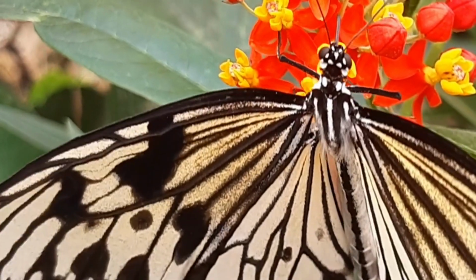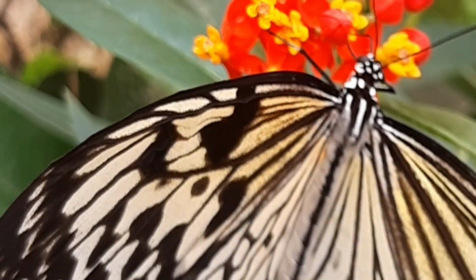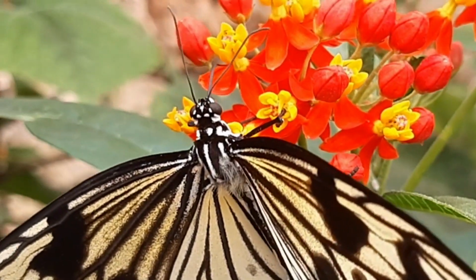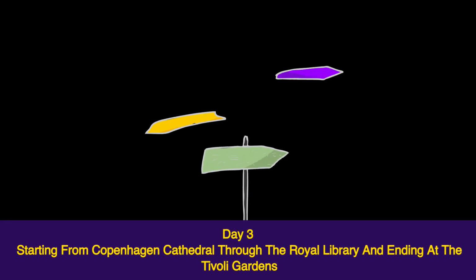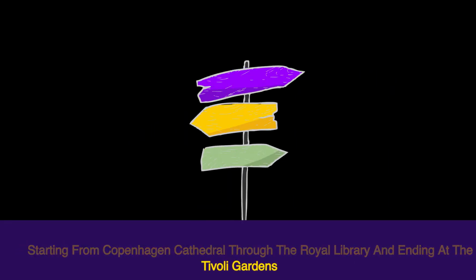What makes the garden unique is that most of the 13,000 species you see here have been collected from the wild instead of being cultivated. Day 3, starting from Copenhagen Cathedral through the Royal Library and ending at the Tivoli Gardens.